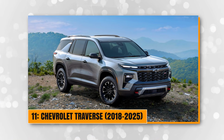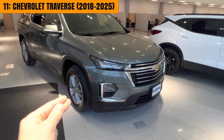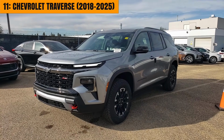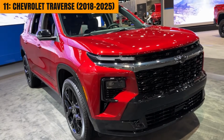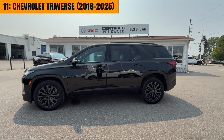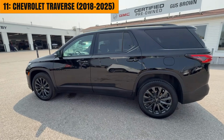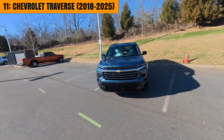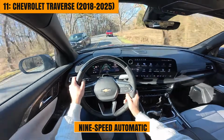Number 11, Chevrolet Traverse, 2018 to 2025. At number 11, we're diving into American practicality with the Chevrolet Traverse. This is what happens when GM actually listens to families. You get a genuinely spacious 3-row crossover that doesn't cost suburban money, but delivers nearly suburban space. The 2nd generation Traverse launched in 2018, measuring 204 inches long with a 120-inch wheelbase. That's proper real estate. Under the hood sits GM's proven 3.6-liter V6, producing 310 horsepower and 266 pound-feet of torque, mated to a 9-speed automatic.